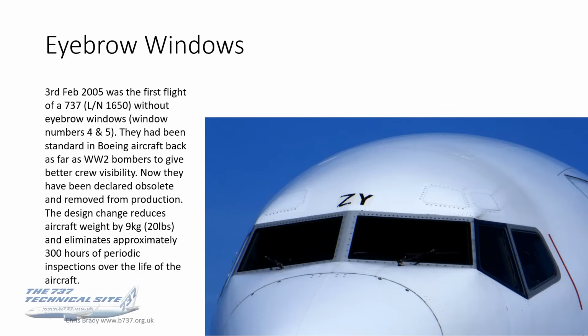Boeing claimed that it gives a weight reduction of 9 kilos or 20 pounds for the Americans out there, and eliminates around about 300 hours of periodic inspections over the life of the aircraft. Now, the phasing out of eyebrow windows actually coincided with a couple of problems in eyebrow windows that beset the NG, and I think the two things may be related. I don't have any hard evidence on that, but I'll describe those events later in the presentation. But as I say, I think eyebrow window failures did actually prompt the move away from eyebrow windows.